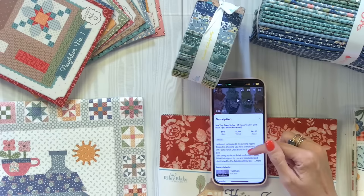And then at Fat Quarter Shop, we always cut background bundles, half yards and fat quarters, because I feel like this is what sells the best. And then we obviously have all the other pre-cuts, and I'm going to show you the Quilted Witch, the actual quilt. I can't wait to see this again. I love this quilt.